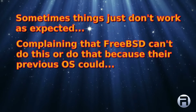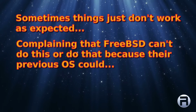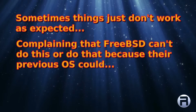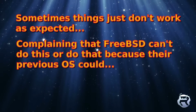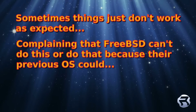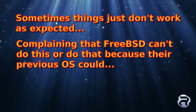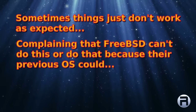FreeBSD will behave wonderfully for you. You will have a system that is stable. They don't make outlandish choices. Like Ubuntu, they do things very conservatively. They don't change for change's sake. Things will move very slowly.